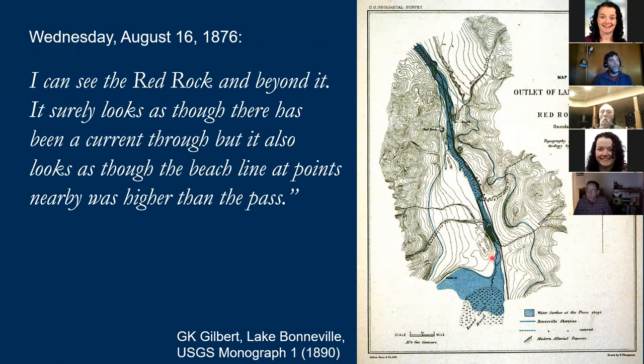So while Gilbert was looking for two outlets and trying to understand how that could happen, it really turned out there was one outlet that had two stable elevations, one high at the Bonneville level, that's indicated by this blue line, and then down 300 feet lower at the Provo level, which is the elevation of the modern divide through Red Rock Pass.